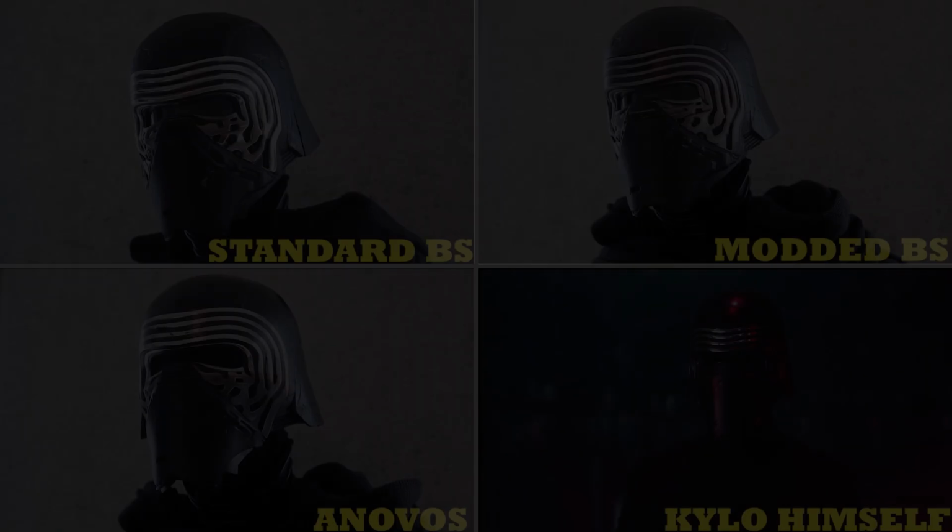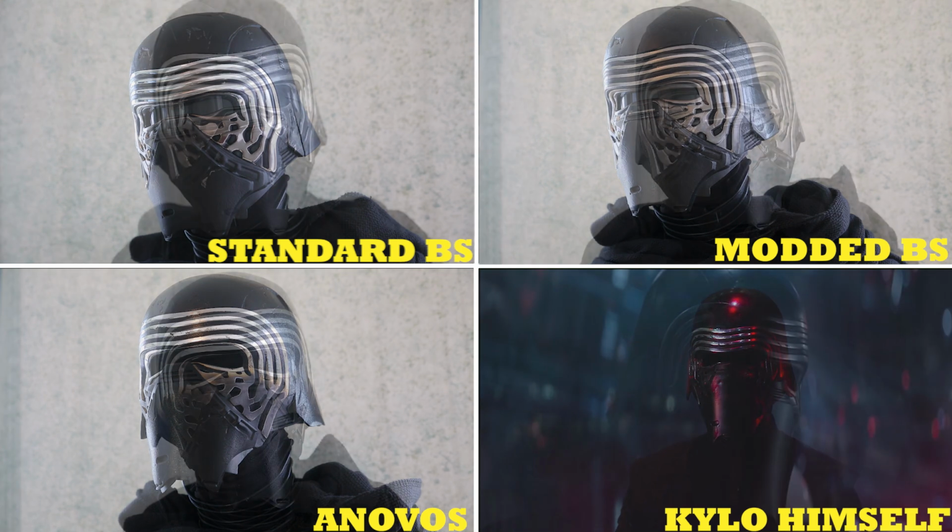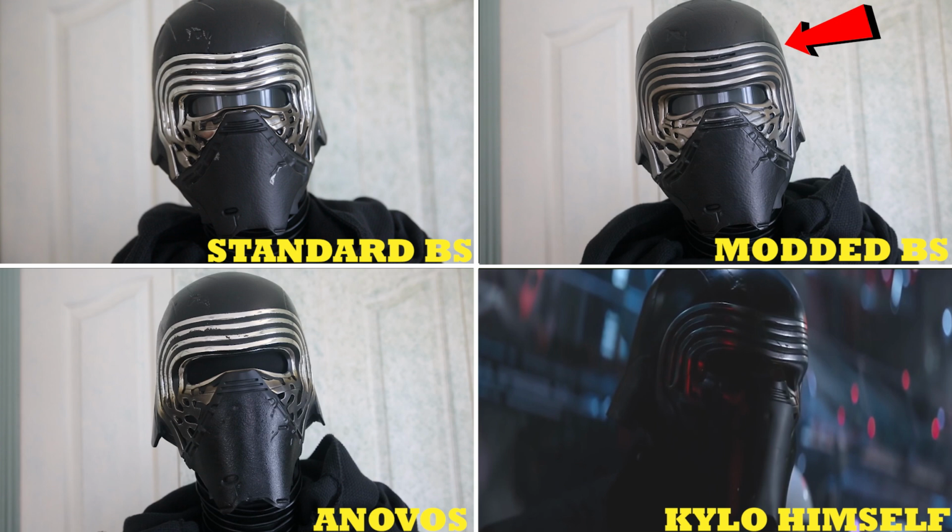Okay, so before we wrap up, I wanted to show you guys some side-by-side comparisons of a standard Black Series, a modded Black Series, the ANOVOS helmet, and obviously Kylo Ren himself. I tried to get the angles as close as I could, but with the varying helmet sizes, it was a bit tricky. I included the modded Black Series just for frame of reference, but I will say that it was not heat-shaped or anything like that, just a new paint job and the two halves were meshed together. The visor was still retained, as you can see.